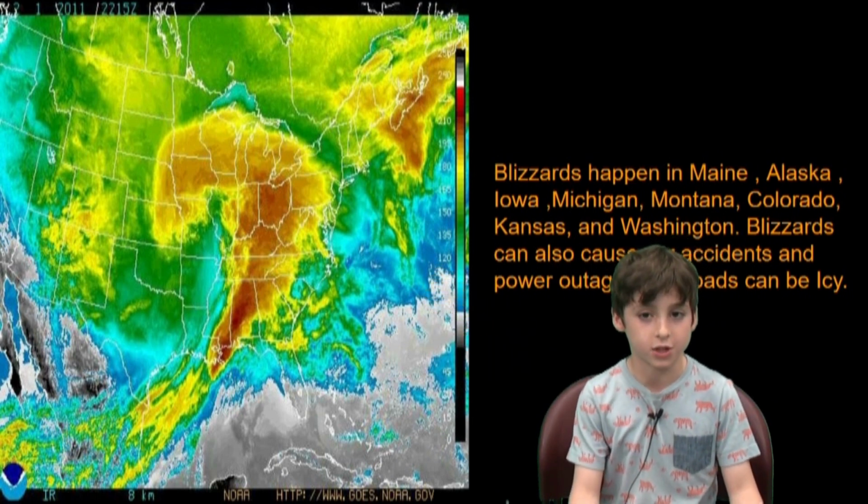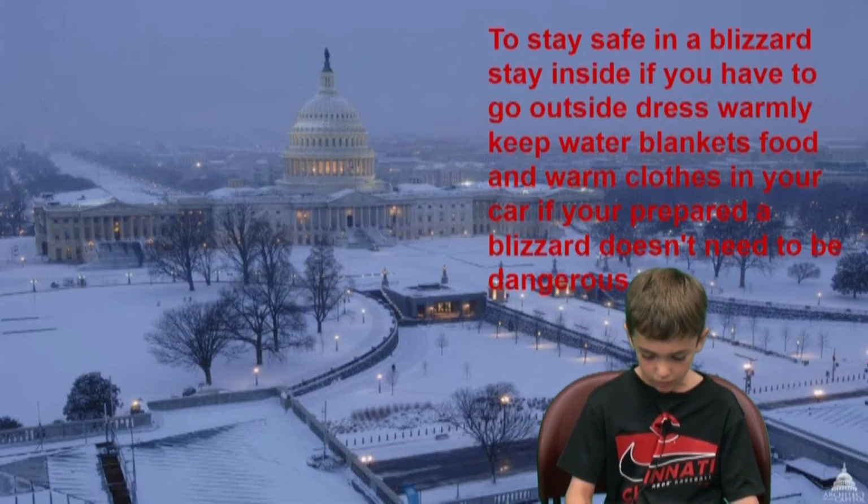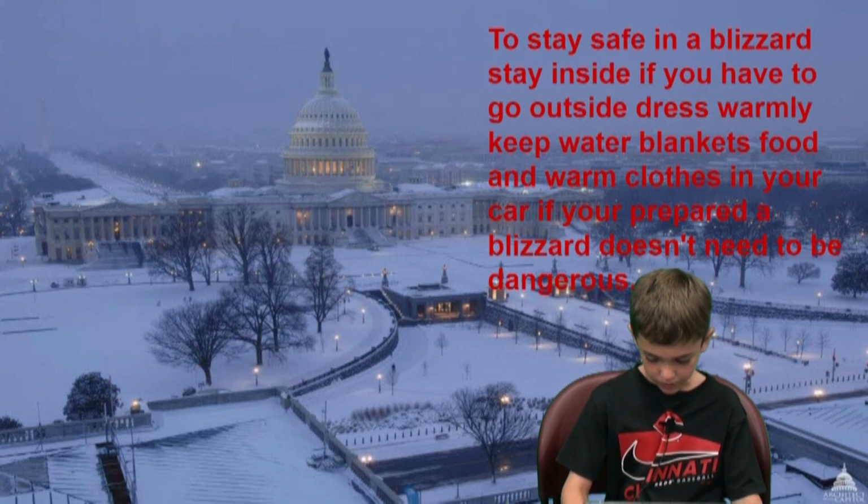Here comes Grant to teach you about how to stay safe. To stay safe in a blizzard, stay inside. If you have to go outside, dress warmly. Keep water, blankets, food, and warm clothes in your car. If you're prepared, a blizzard doesn't need to be dangerous.